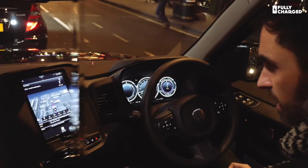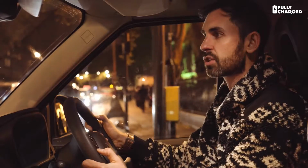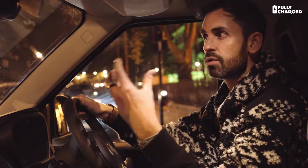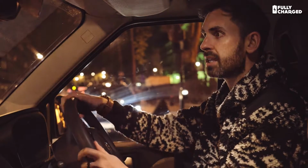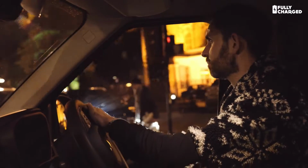I have to say, you've got this angled tablet touchscreen, and it's really, really intuitive. I like it. It's got DAB, phone connectivity, a really crisp reversing camera, lane departure assist, and autonomous emergency braking. Loads of tech which you get in quite high-end saloon cars. So they've gone to town on it to try and make it future-proof.